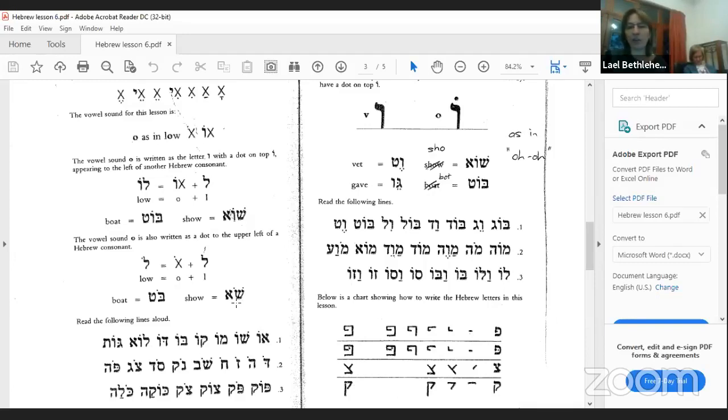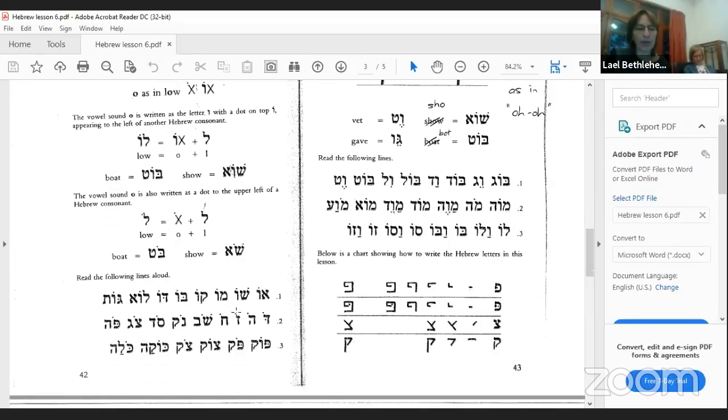So this little dot can sometimes appear on top of the letter as a whole, or sometimes it just sits in the middle between that letter and the next letter. So let me read for you lines 1 to 3. O, sho, mo, ko, bo, do, lo, and got. Man got.